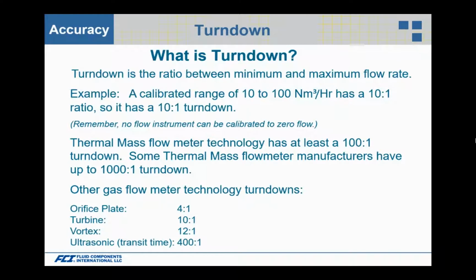And it also goes for boiler plants. Let's say we're measuring primary air to a boiler. On startup, we're at low flow. When we get up to the process flow, it's at a larger flow. So we need that larger turndown to be able to provide safety for plant startup.